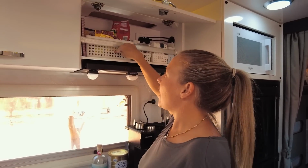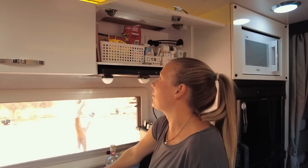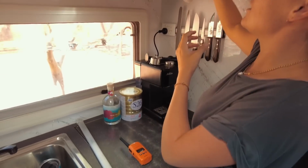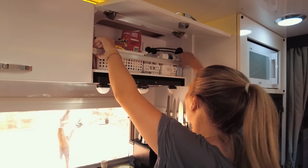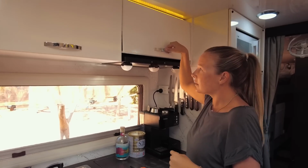So containers go such a long way in a caravan. Like, if I want to give Jack a medicine, that's everything you need right there. That's one of them out, and then I can pop it back up. So it means everything's easily accessible. Doing little things like that is definitely helpful. All right, that's about it there.